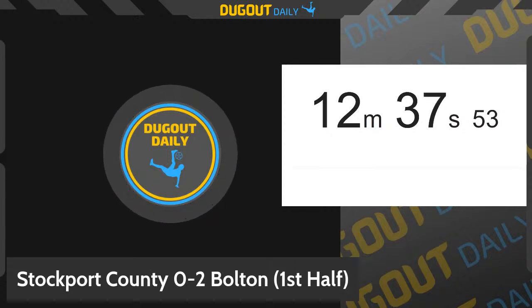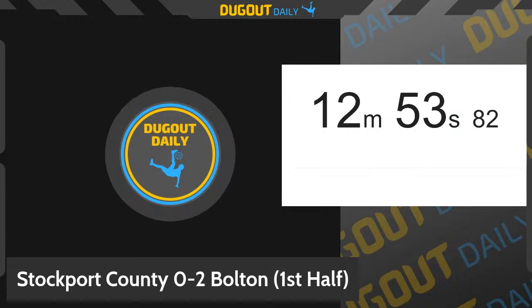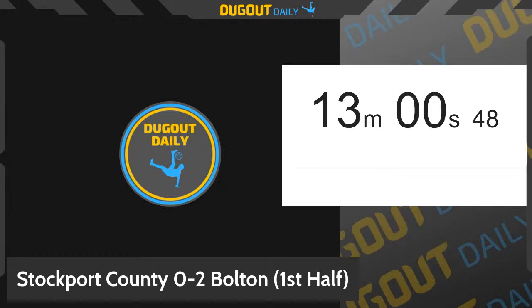Crossed in, good collection there by the Stockport keeper. Here's a folly and he loses it. One back then by Bolton. Thirteen minutes in, it's Stockport 0, Bolton 2 at the moment. It's a switch of the play and that will go out for a goal kick.